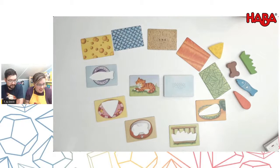Oh, Squinch. I think that's how we say this name. Squinch is a cute name. All right. I think we're going to name the cat Pumpkin.